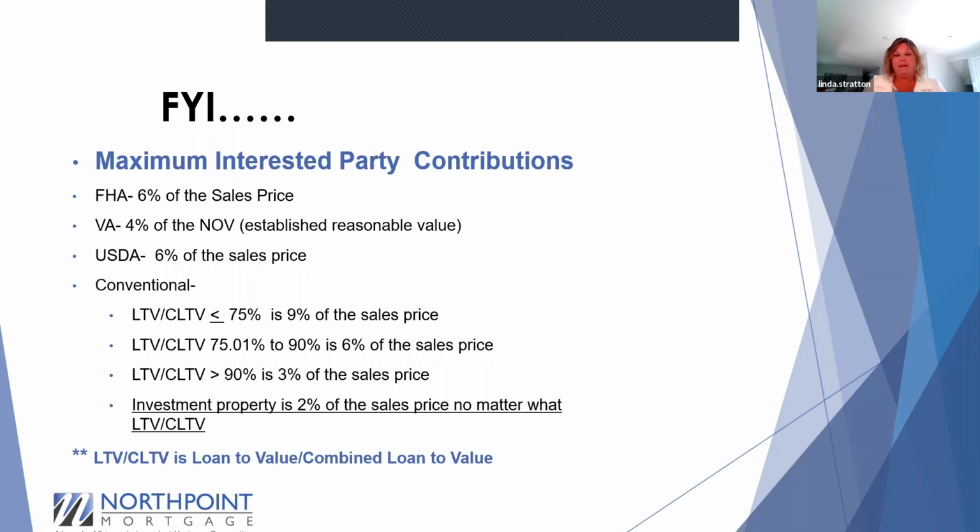Investment property, though, if you are buying an investment property, the seller can only pay 2%. So it is a huge difference. So keep that in mind.